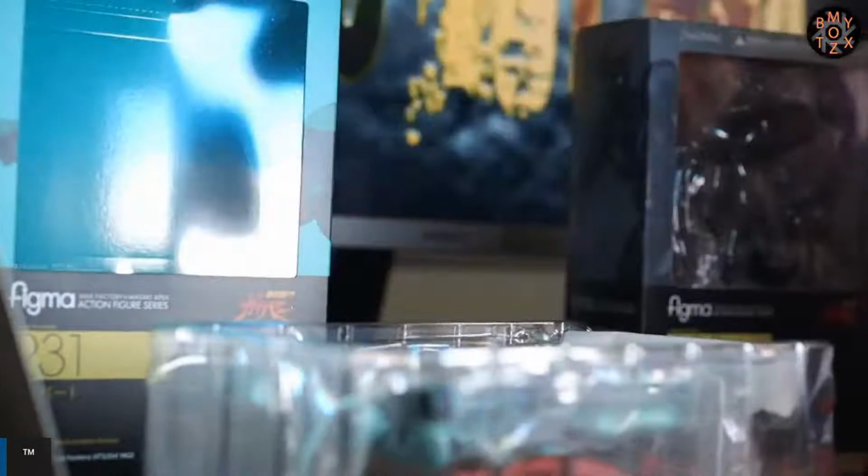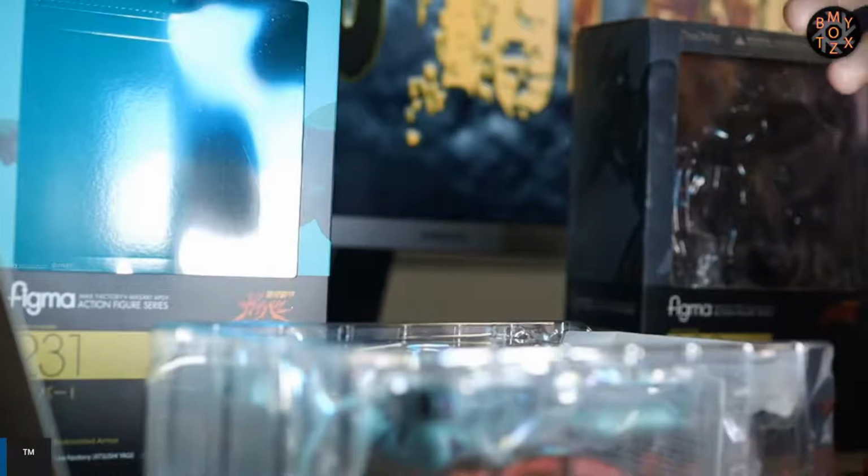All right, we're opening this guy out of the blister pack. There we go. Well, not blister pack, but you know, the thing. He comes all wrapped in there. Ooh, nice and tight. His body is nice and tight.